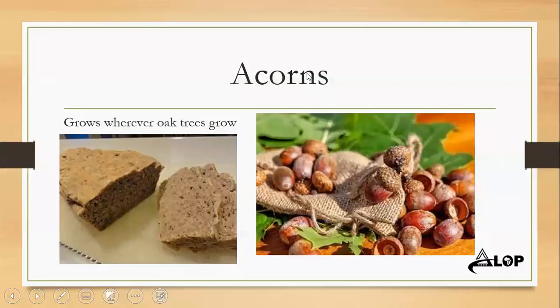All right, so the first ones that we're going to look at are acorns. One thing that I decided to do in this presentation was also to give you a little info on how you can prepare these particular wild edibles. With the acorn, I think everybody knows what an acorn is because all regions of the country have oak trees.